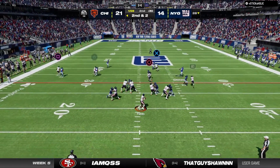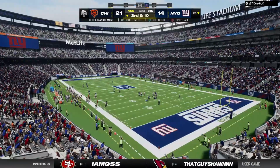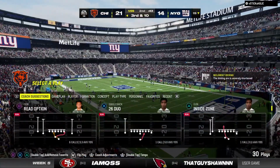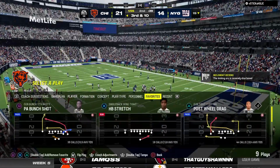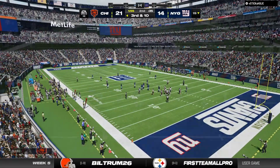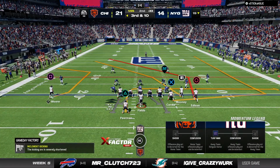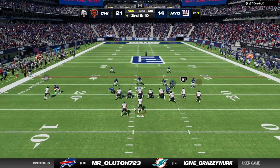On 2nd down, here's Fields. And he can't get away from the pressure. The Giants get there. The Giants going to go ahead and use the first of their timeouts. It's just their first, so they'll have 2 remaining here before we get to halftime. So now following the sack, Fields and the Bears looking at 3rd down and long.